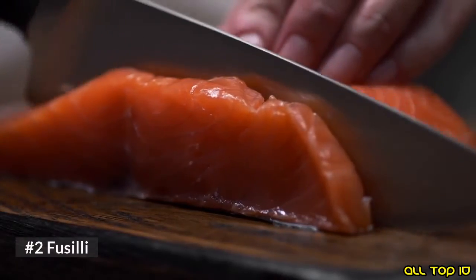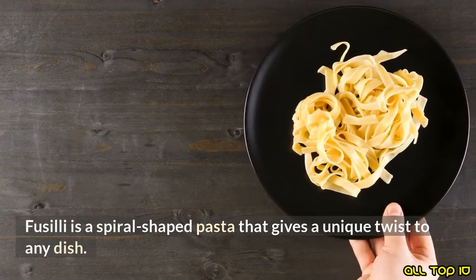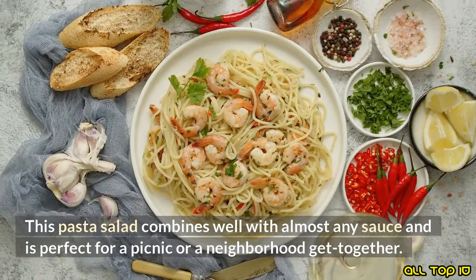Number 2. Fusilli. Fusilli is a spiral-shaped pasta that gives a unique twist to any dish. This pasta combines well with almost any sauce and is perfect for a pasta salad at a picnic or a neighborhood get-together.